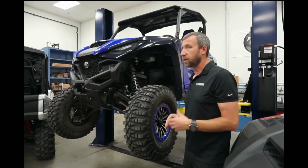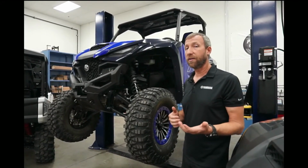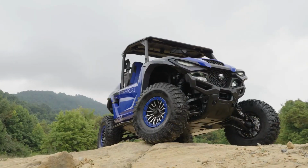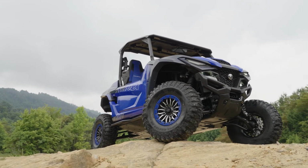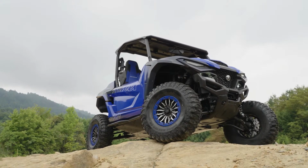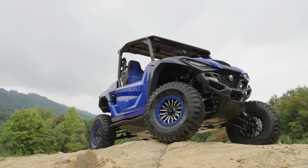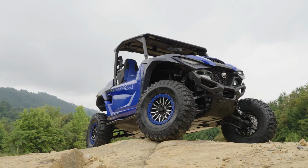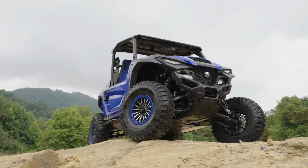A lot of typical aftermarket bead locks really don't seal very well. You really have to stay on top of the bead lock bolt torque, and they leak air. This bead lock has gone through all of Yamaha's testing and works really well, maintains air pressure, and you can have a lot of confidence in it. If you unfortunately get a flat, you're going to be able to get back to the truck, get back to camp, and make sure the bead stays on the wheel, which is key for getting back home.